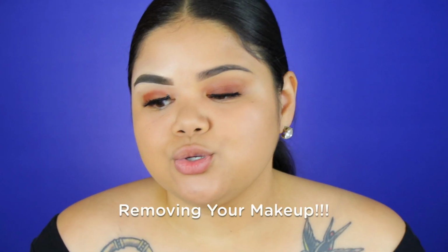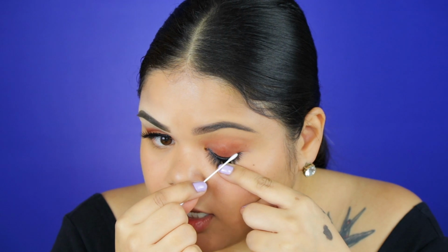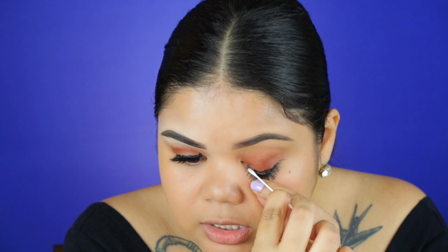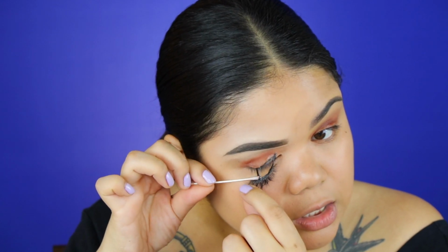So the way I like to remove my makeup, I'll kind of take you guys through my steps. So first things first, when there are false lashes involved, honey, I like to use this Garnier micellar water. I just, you know, shake it up. And then I get a little Q-tip, I wet it, hold the lash down, and I just kind of sit the Q-tip on my lash band until the glue kind of loosens. See? And it comes right off. See how that just comes off so easily?